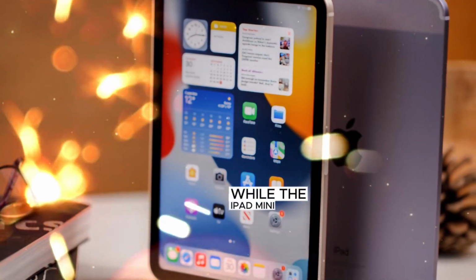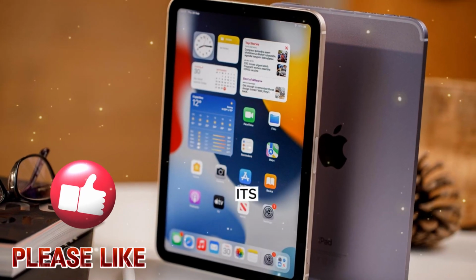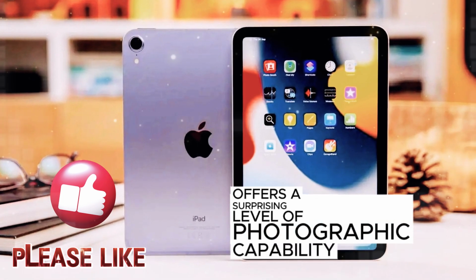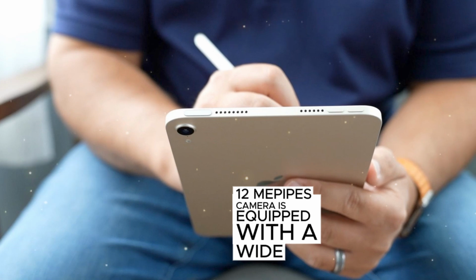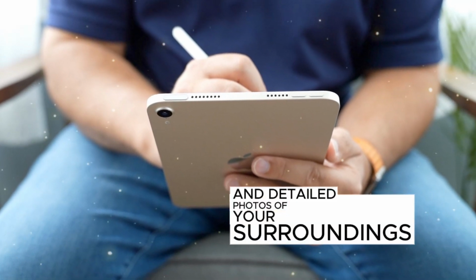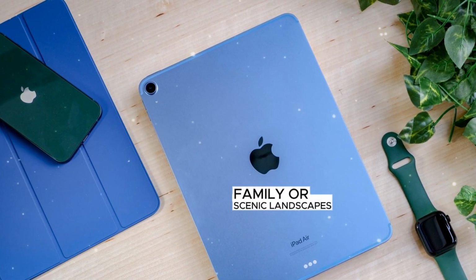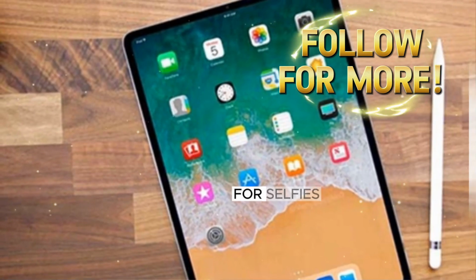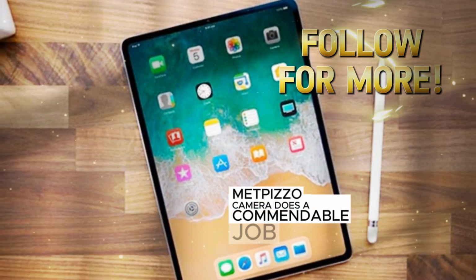While the iPad mini 6 isn't specifically designed as a camera-centric device, its dual camera setup offers a surprising level of photographic capability. The rear-facing 12-megapixel camera is equipped with a wide lens, allowing you to capture clear and detailed photos of your surroundings. Whether you're taking pictures of friends, family, or scenic landscapes, the iPad mini 6 delivers impressive results. For selfies and video calls, the front-facing 7-megapixel camera does a commendable job.